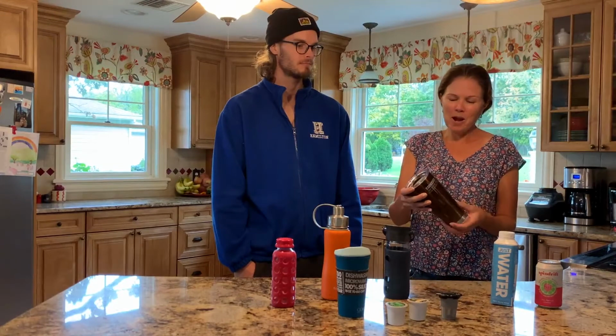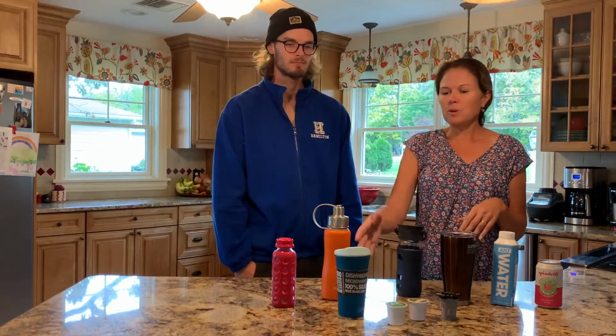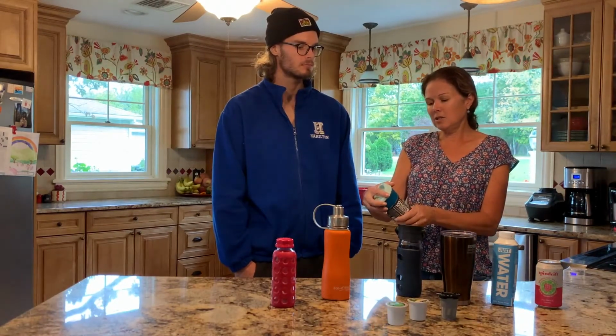So now we're going to talk about not using single-use cups. There's so many different things out in the market. I'm sure most people are aware, you have all different companies. This bottle is glass. We have this one that is silicone, and you can warm it up in this and it doesn't leach any plastic. It is dishwasher safe.